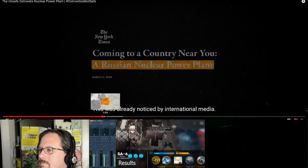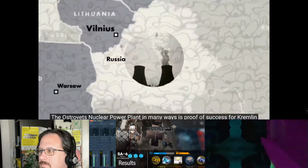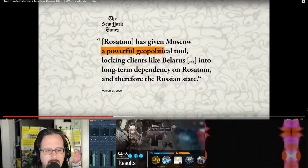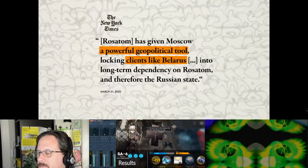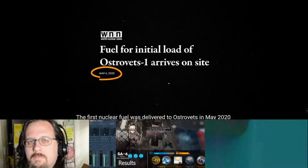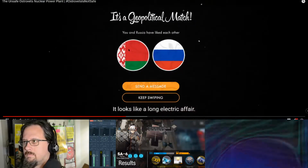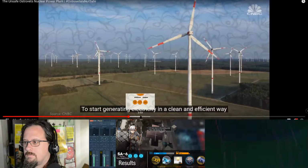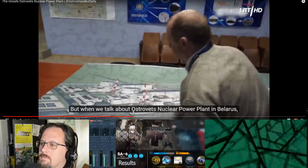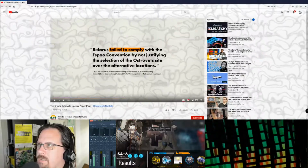This was already noticed by international media. The Ostrovets nuclear power plant in many ways is proof of success for President Vladimir Putin, locking Belarus into long-term dependency on Rosatom. Rosatom has given Moscow a powerful geopolitical tool, locking clients like Belarus into long-term dependency on Rosatom, and therefore the Russian state. The first nuclear fuel was delivered to Ostrovets in May 2020, and the power plant could be launched and start producing electricity soon. To start generating electricity in a clean and efficient way sounds like the ultimate goal for any country. But when we talk about Ostrovets nuclear power plant in Belarus, we have to ask how it was built. Let's start with the Espoo Convention.